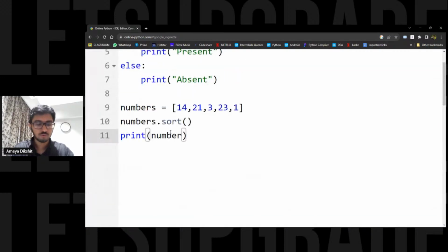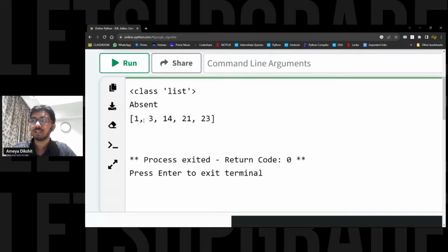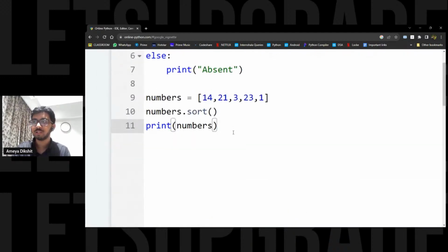Okay, so what happened over here is the variable name is incorrect. Why did this happen? Because our variable name here is numbers, but over here I have used only number. So if you change the variable name, then you will get an error. That's why if I write numbers over here and click on run, you can see it has now sorted the list in ascending order. The lower ones always come first, and then it gradually increases. So this is how the sort function works with the list.